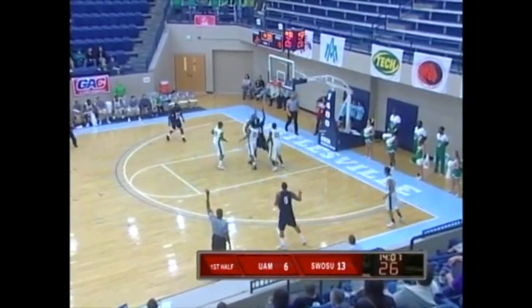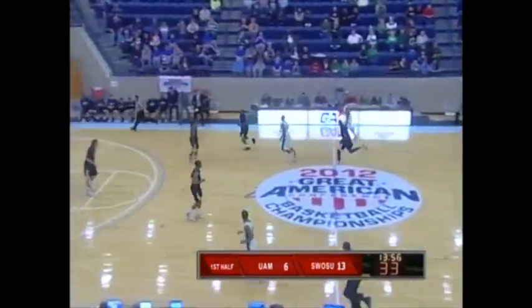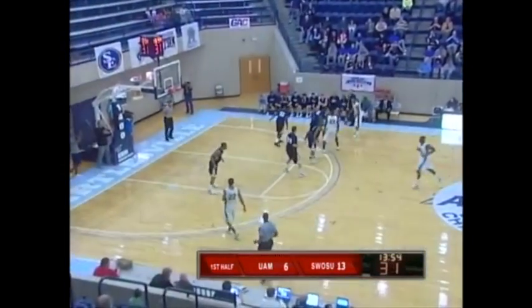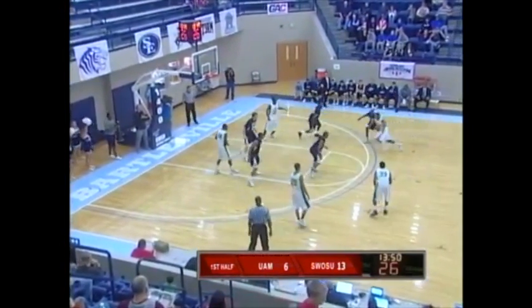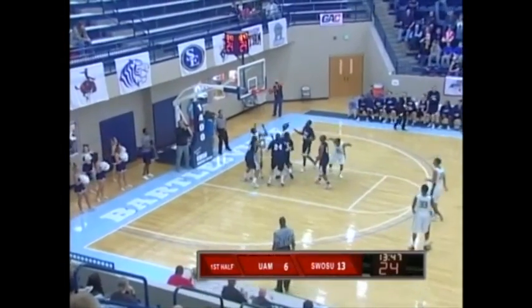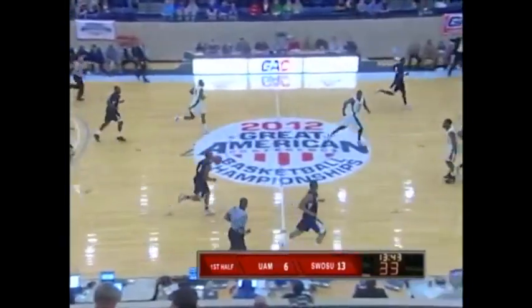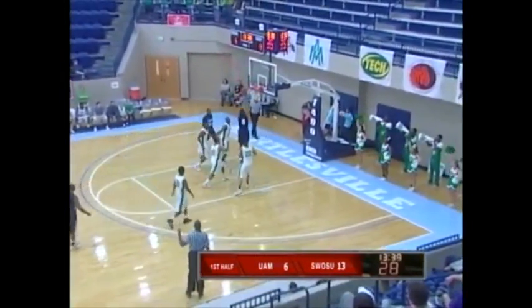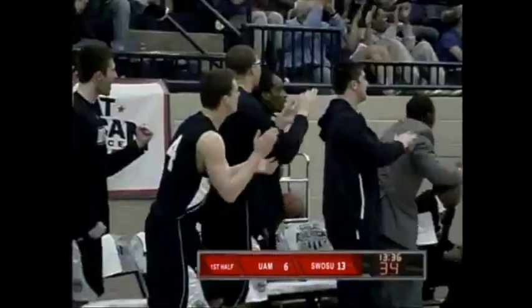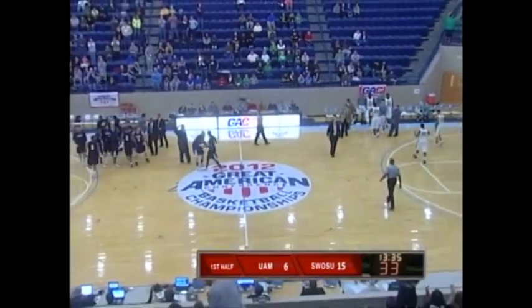From the right wing, long three off the iron, no good for Dominic Cornelius. L.A. Farmer moving the other direction. Farmer, top of the key, driving inside, two-point shot, off the rim, no good. Rebound SWOSU. Out of the backcourt, Ryan Donahoe. Three-pointer again. He almost gets it. It's tipped back in. Look at that. Dominic Cornelius in the right place at the right time. And now we've got a timeout taken by Alan Sharp and UAM.